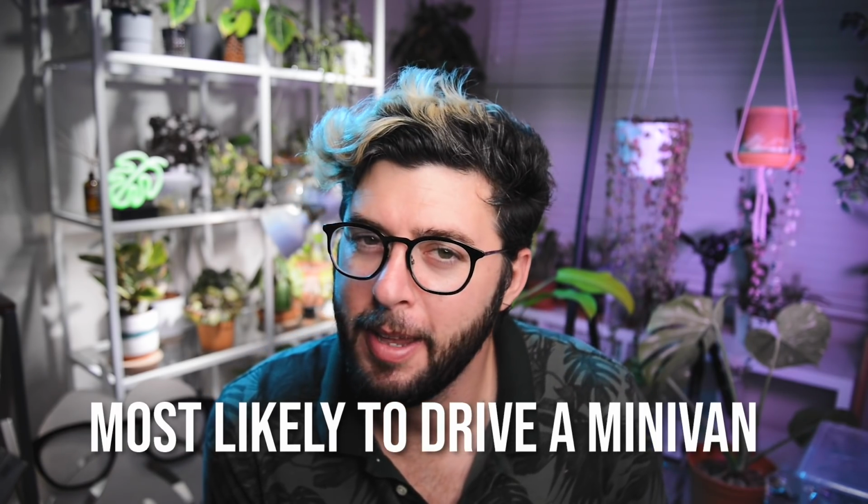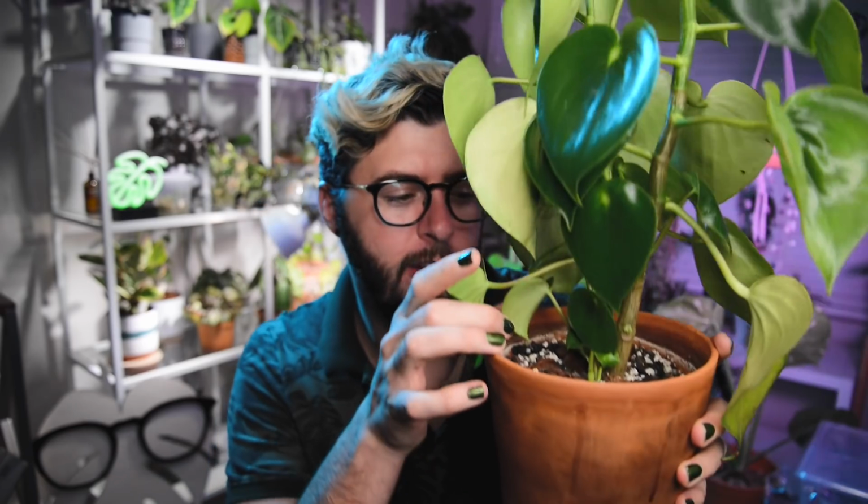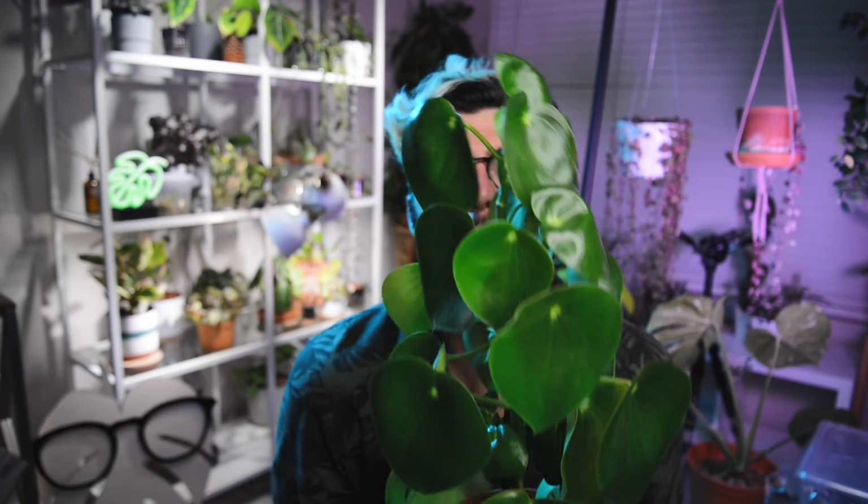I love this one. Next up on our awards list is most likely to drive a minivan. And that award goes to my Peperomia Bactria. Reasoning being is this baby is shooting off little babies left and right. You can see down here that there's so many babies that have sprouted out the bottom of this plant. I'm very happy that this plant has become so healthy. When I first saw this plant, I thought it was a Monstera deliciosa. The leaves almost have that juvenile Monstera shape. I took a second look and saw that it was actually a Peperomia polybotrya, and I was very excited to have this one.